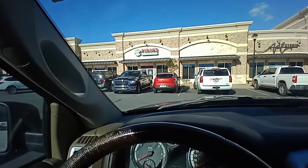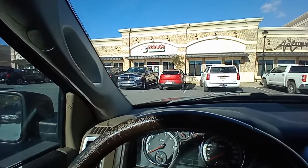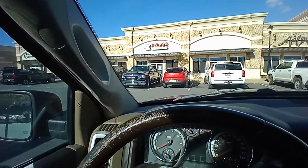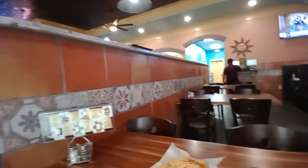I'm about to head into Pedros Mexican Grill and Cantina down here in Zebulon. My younger brother's eaten here before and he said it's good, so I'm just coming in to try it for the first time. I'll let you know how it is. Okay, this is what this place looks like in here. I'm sitting behind this wall so I can't show you the bar over there.